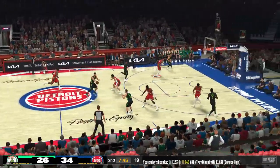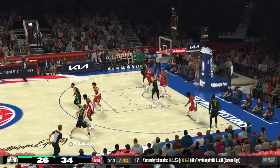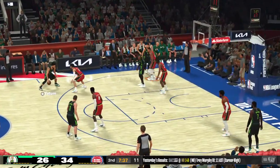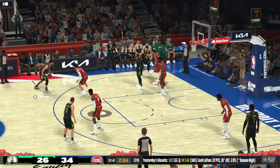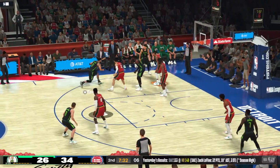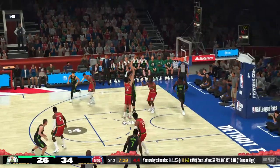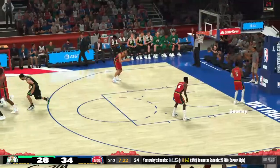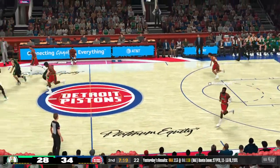Celtics trail by 8. Tatum passes to Pritchard. The kick out to Tatum. Here goes Tatum. And it's blocked. Great recognition from Stewart. I like seeing him use his length and size to make an impact on defense.